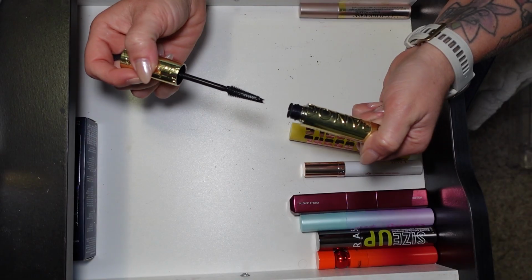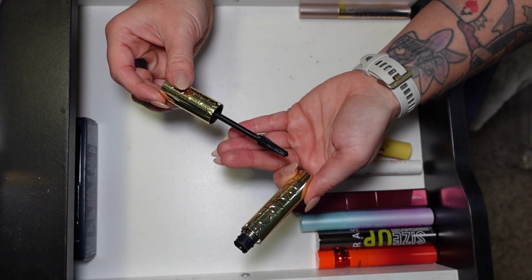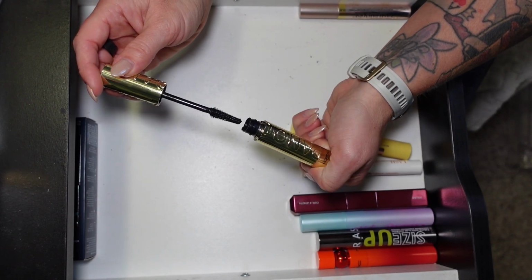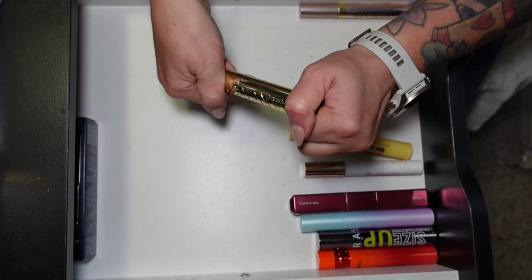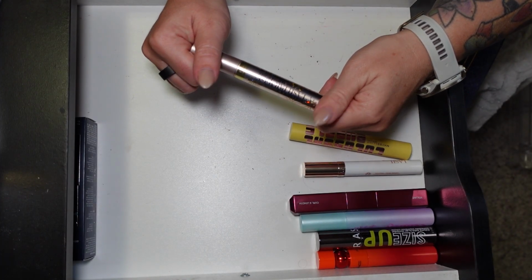The L'Oreal Panorama Voluminous. Oh, this one feels dry. Oh no, it caught on this. I like, the spoolie is interesting. You can definitely stab yourself in the eye with this one. But I like the mascara. I am going to keep this. Affordable at the drugstore.